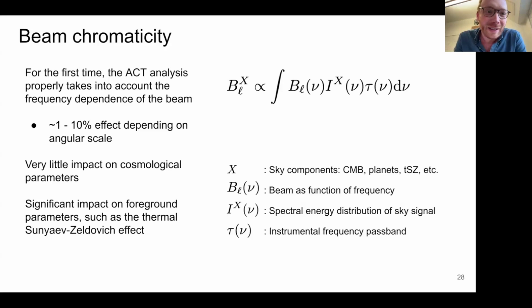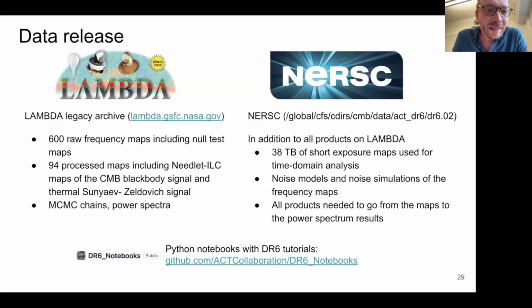And then the final slide will be the data release, as Sigurd briefly mentioned already. We release our data on these two platforms. First, the LAMBDA Legacy Archive, where we put our raw maps, our processed maps, as well as our MCMC chains and the power spectra. And then the second platform is the CMB data directory on NERSC, where we put, in addition to all the products that were on LAMBDA, a special set of short exposure maps that you can use for time domain analyses and noise simulations, and the entire set of products that you need to reproduce the power spectra that you will see in a minute.